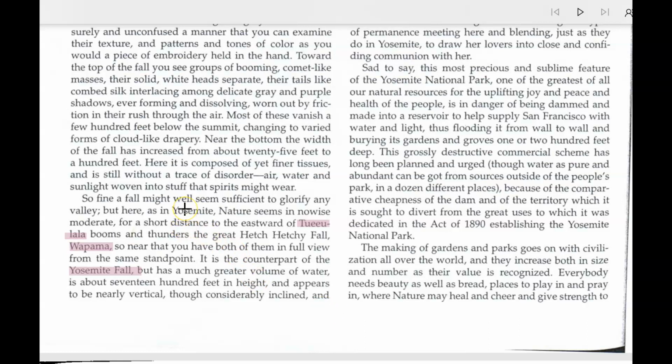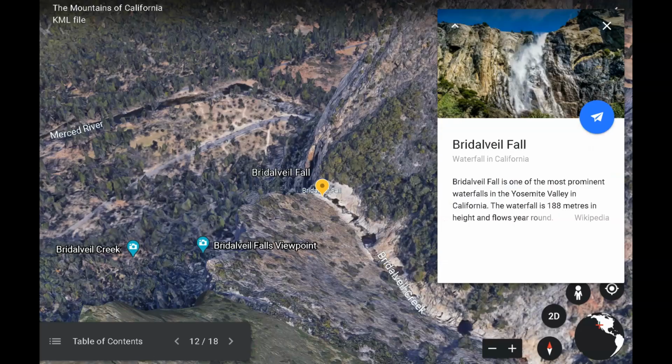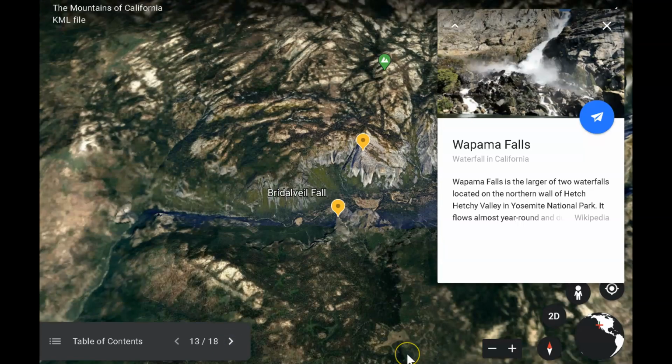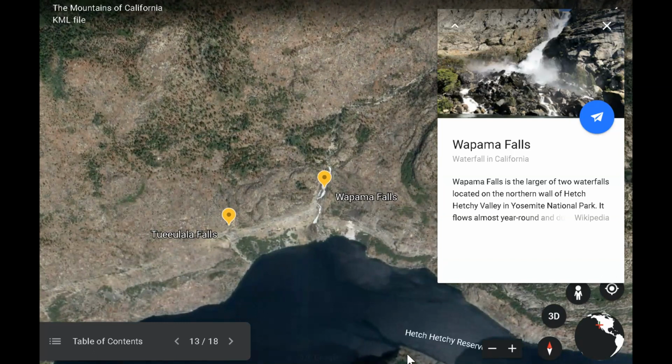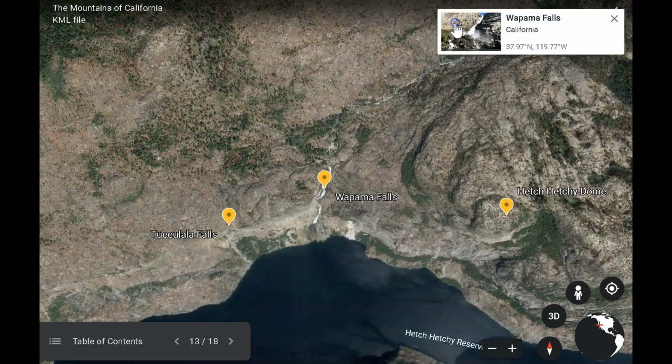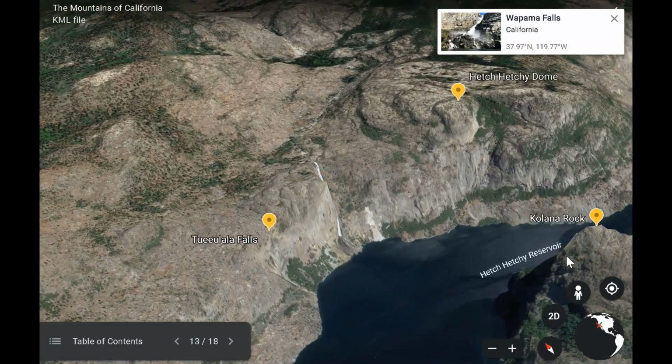So let's actually go back to the maps and look at both waterfalls. Our next destination is going to be Wapama Falls. From the Bridal Veil waterfall, which is in our Yosemite Valley, we are going to go to Wapama Falls, which is in our Hetch Hetchy Valley. So here we go. Let's fly there. Wapama Falls. I'm going to minimize this for a second so we can enjoy the 3D view.